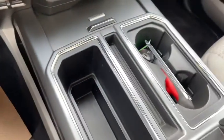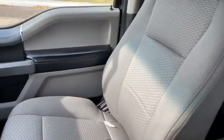Then coming back, we have some storage space here with 2 cup holders, and we have our center console in the middle. As for the rest of this truck, you do have gray cloth throughout. We have a 60-40 split in that back bench with rear defrost in the back window.